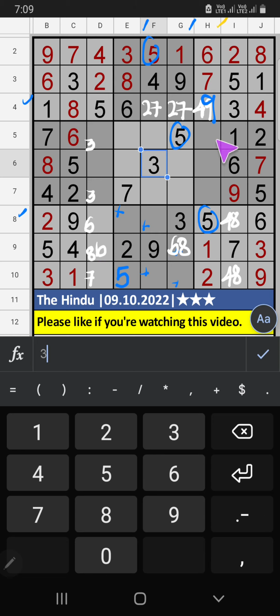Column H, 3 numbers are remaining, 3, 4, 8. 6th row, we have 3 and 8. So 3 and 8 can't come in this cell. It will come in another 2 cells. We will confirm later. Then column H, only 1 number is remaining, 4. 4 is confirmed here.